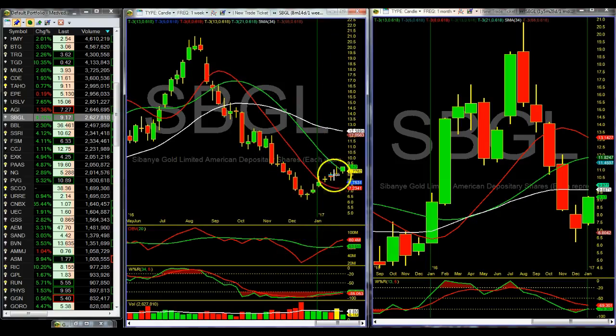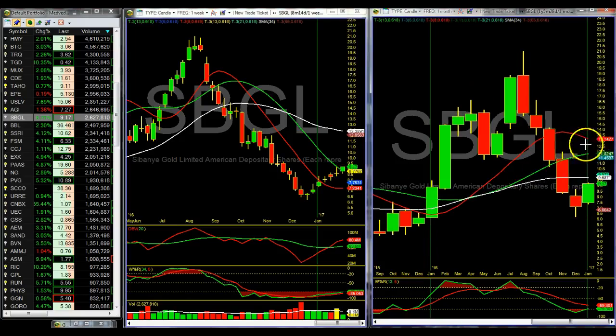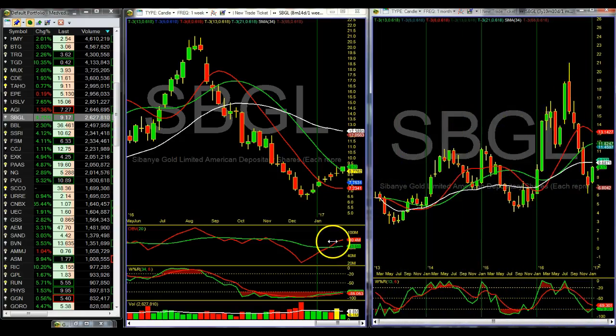SBGL. Nice straight line right into the 13. It looks like I had just a little bit of tiny trouble, but look for previous high breaks. This looks like it wants to continue on the upside. Plenty of resistance on the way up on this one. But you can see the breakout, and then they pulled it way back, closing a higher low.